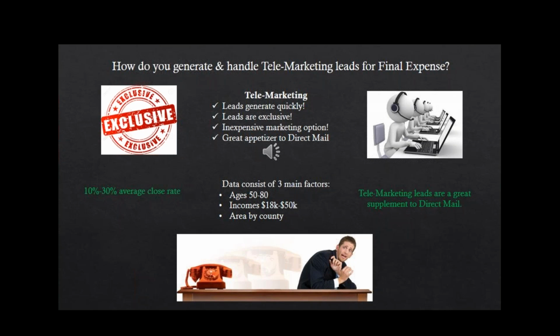He called it the phone barrier. He goes, in final expense, the phone is not your friend. It's a phone barrier. In every other insurance market, the phone is your friend. But in final expense, it's not. So that's why you handle your direct mail totally different than you handle your telemarketing leads. That's why I wanted to mention that story, because that's very important.